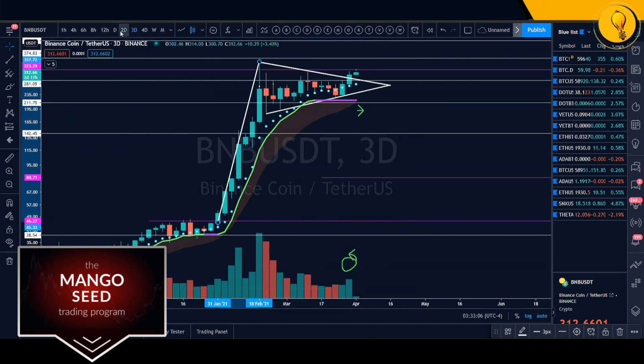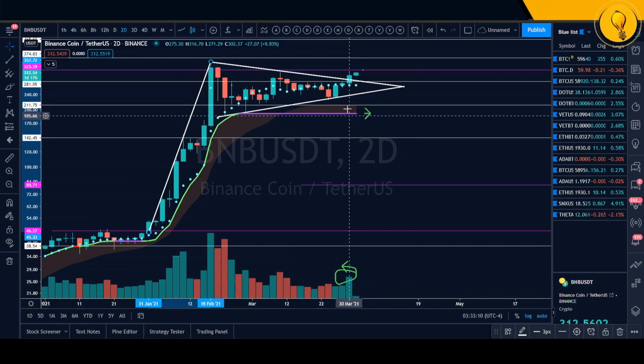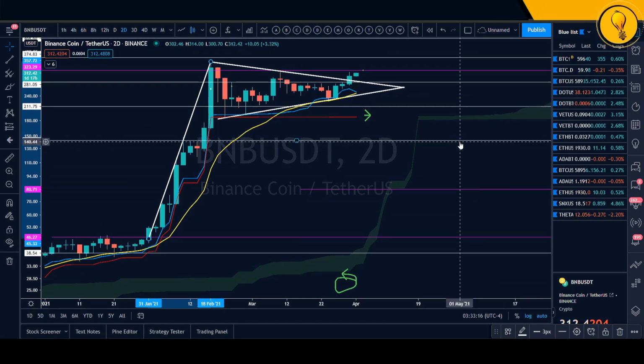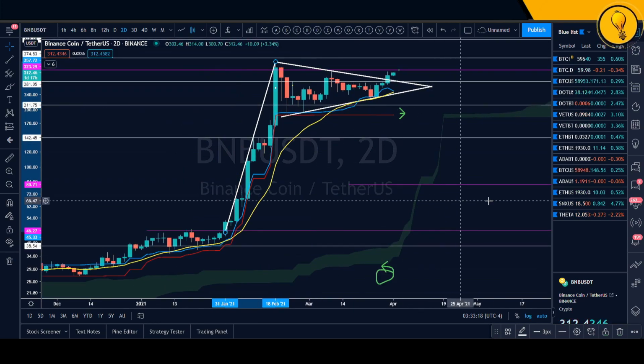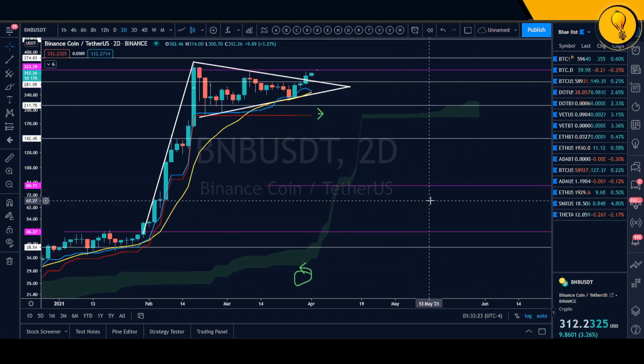Okay, now let's also get on over to the 2-day very quickly. Like I said, we also closed a brand new 2-day candle. And what do you know? The 2-day too, guys, a nice, beautiful break. I'm also going to go ahead and switch on my Ichimoku cloud. And nice, very neat. And this is something about BNB, right? When it starts trending, it's just an easy chart to be playing.